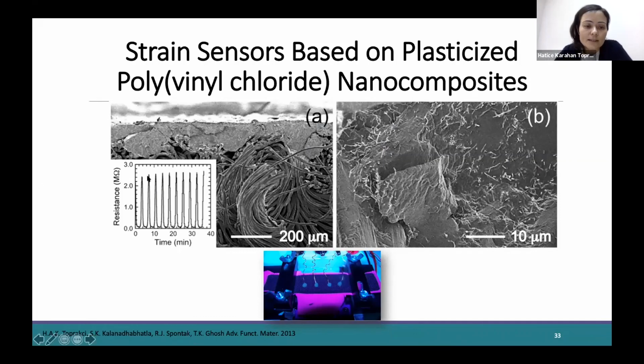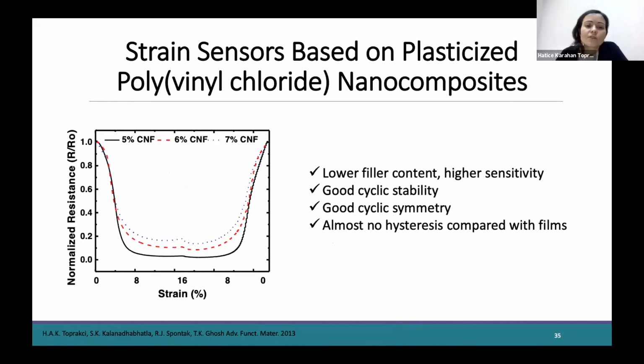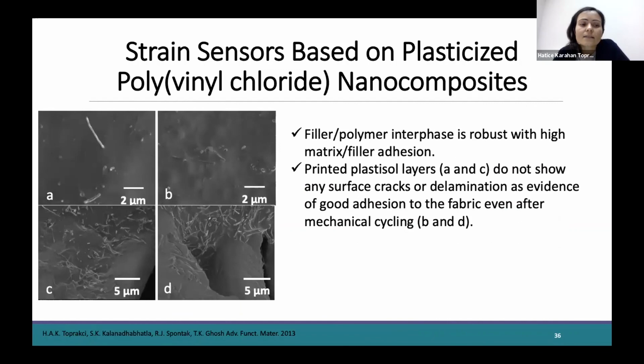Then we checked the electromechanical properties and the morphology, and they also worked well. We even got better results than with films, because now we had a textile carrier which has a high amount of elastomer in it. We also checked the effect of filler concentration on sensing behavior, and we concluded that by increasing the filler content, the sensitivity decreased, as I told you before. We also analyzed the morphology before and after cycling tests, and we saw that the interface is good.